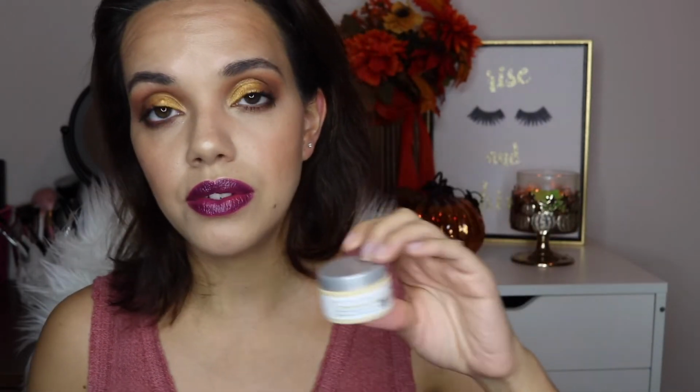I would recommend at least trying this little mini size and giving it a shot and see if you like it. There's a lot of other moisturizers out there that I've tried that definitely hydrate my skin, but when I wash my face it still looks the same. But with this, it hydrates my skin, but it's also improving my skin. I notice a clear difference when I use this moisturizer.